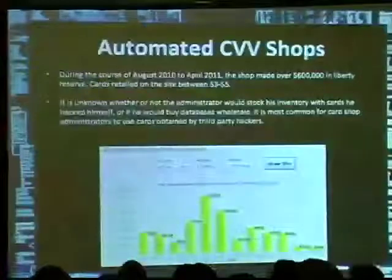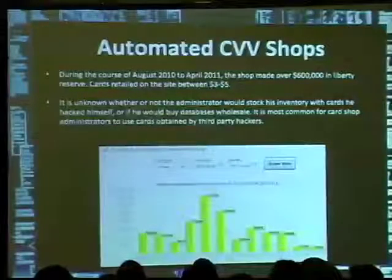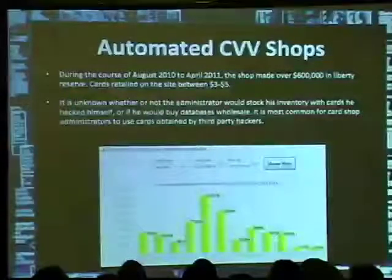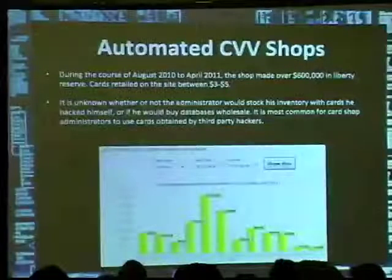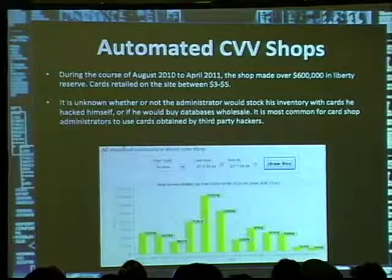And so let's look at some statistics. This is the statistics panel from the card shop, from the administrator panel. They can log in and manage their sales and see exactly what they're doing. Between April 2010 and April 2012, there was over $600,000 worth of data that was sold on the site through Liberty Reserve e-currency.